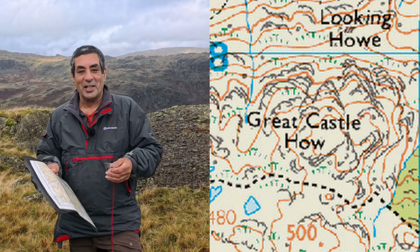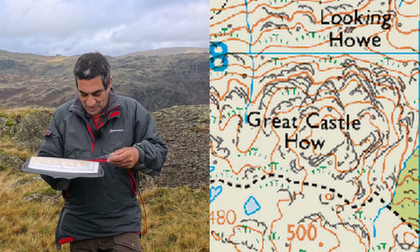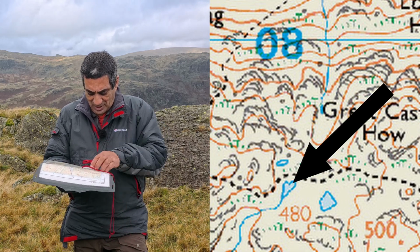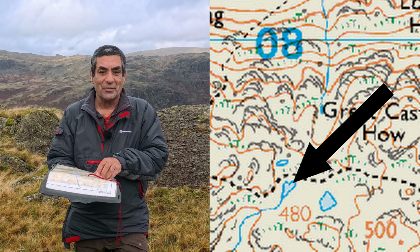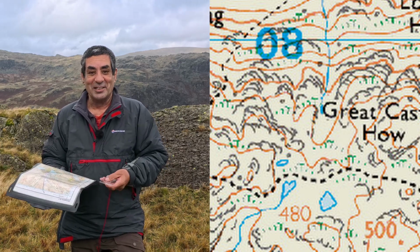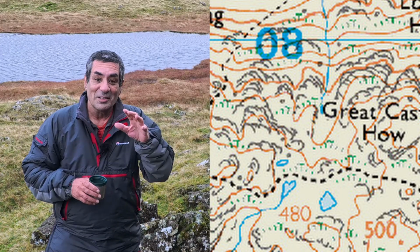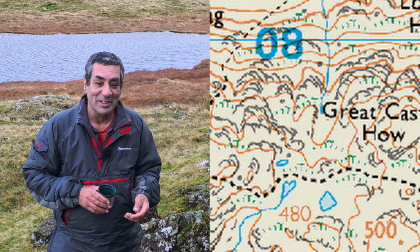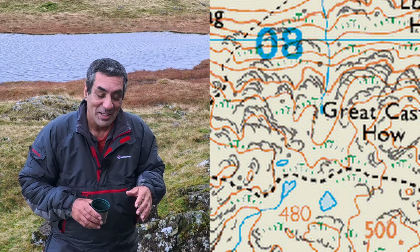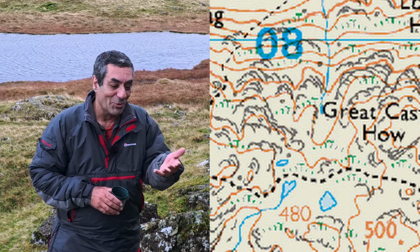Welcome to the summit of Great Castle Howe. If you've not been here before, this is what it looks like. From here, I just need to go down to the 3 small tarns, which are 250 meters on a bearing of 246. I'll go down there for no other reason than it's a good place to have a cup of coffee and a sandwich. This is where I've been heading for all day.